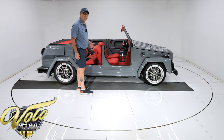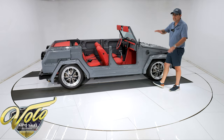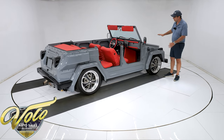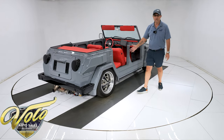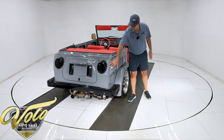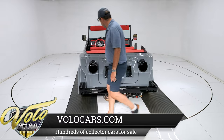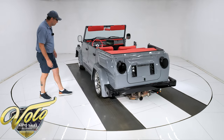The body, again, was all bare metal, professionally restored at a Volkswagen shop. You'll see other Volkswagens in the background. You can look at the pictures of the restoration. So all bare metal, completely painted in this beautiful glossy gray finish. The rear fenders are 2 inches wider to accommodate the wider tires. These Ram Air metal scoops were custom made. The vents in the deck lid here, those are custom made and installed. Ram Air vent here on this side.